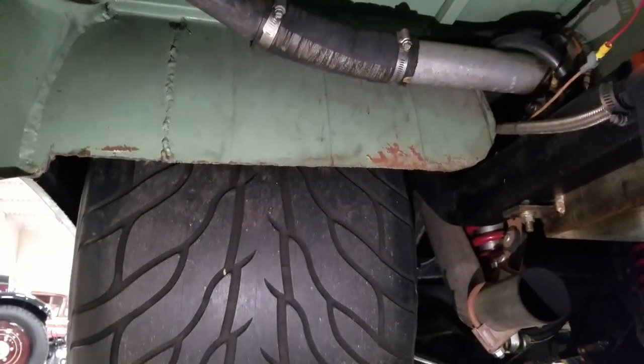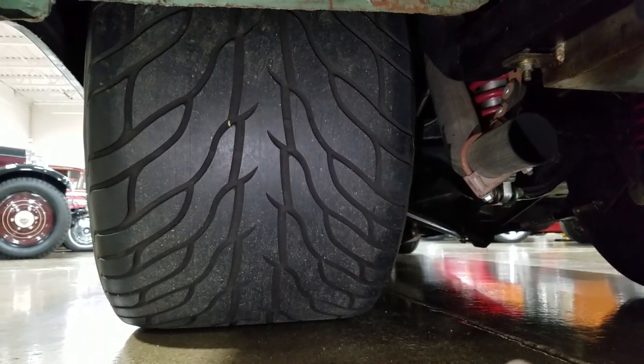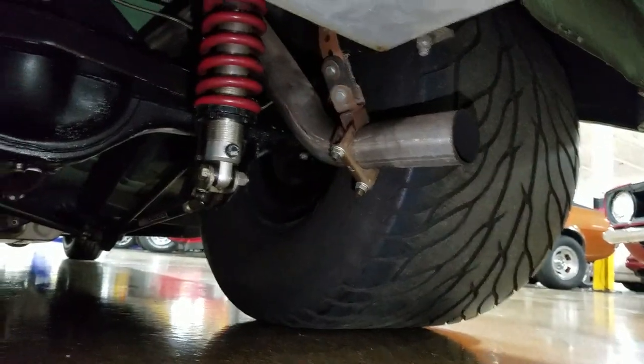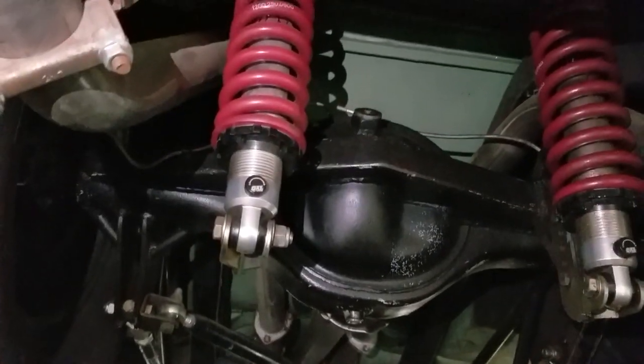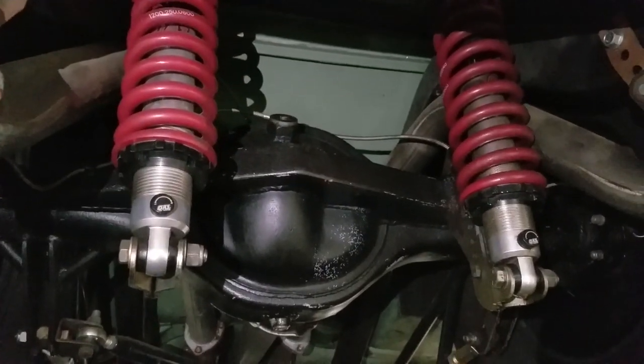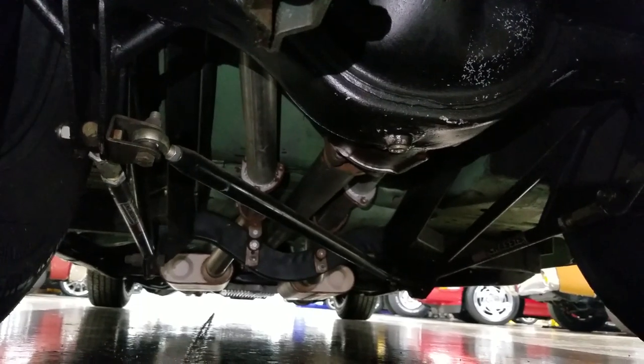I've got my tape measure in my pocket. The tires are 33 by 22 by 15 Mickey Thompsons, and those are some giant tubs. Narrowed Ford 9-inch, QA1 adjustable coilovers. Those are in nice clean shape. Slide under a little more. Four link suspension setup.